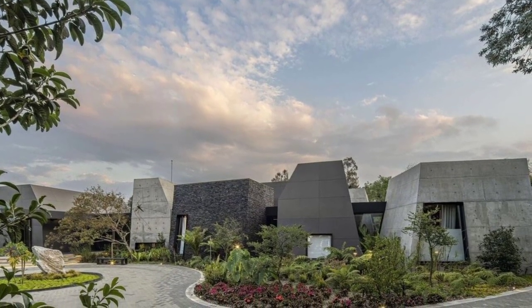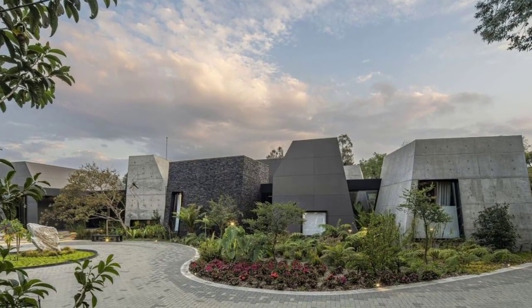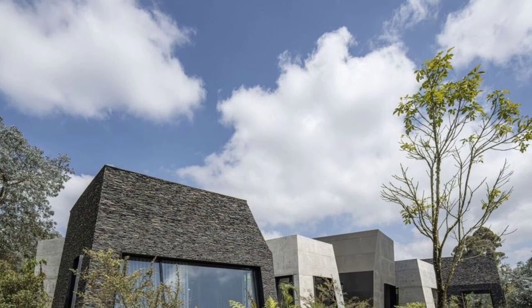materials: graphite colored metal panels, exposed concrete, and black stone veneer. Inside, each volume has access to overhead light through strategically located skylights.